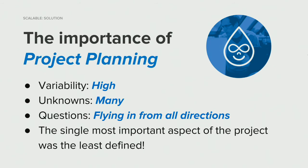So at this point, from a project planning point of view, everything was kind of at red alert, right? Going through just some of the things we might talk about in discovery, like what level of variability or what level of risk was there at this point? And it was very high. Like, how many unknowns are there? A lot. There are many unknowns. There are questions coming in kind of like from all directions. And the single most important part of the project at this point, which was the content around the products, the product architecture, the presentation of the products, was the one piece that was the least defined.